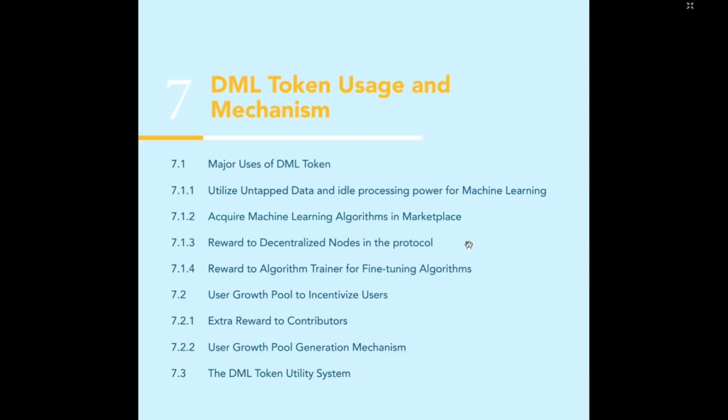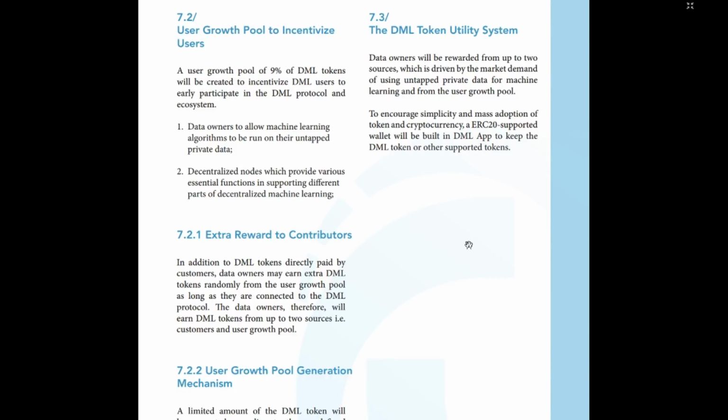There will be a user growth pool generation mechanism, and the DML token is the ticker. It will be an ERC20 token, so you'll be able to store it on your Ethereum wallet. The growth pool I mentioned before will be 9% of DML tokens, and that's going to incentivize more people to participate in the ecosystem, which drives the network to success. And there will be extra rewards for contributors, as I mentioned before, and that will come from the user growth pool as well.